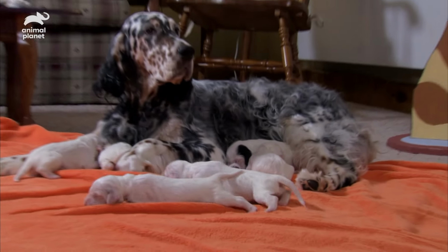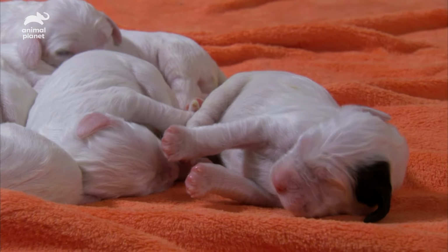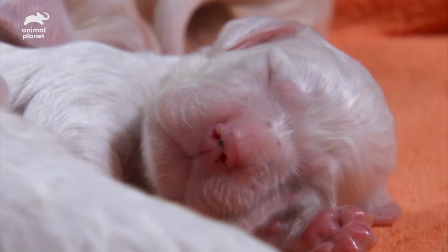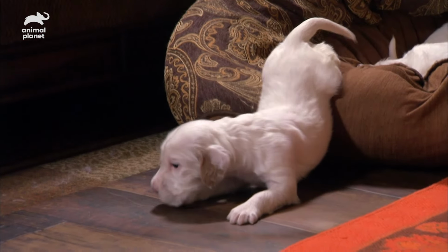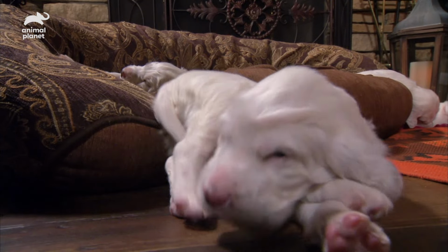Thankfully, to get Mom's attention, there's no need for special performances. For now, all Mom wants is her pups to be safe and sound under her watch. At 3 weeks old, with their eyes and ears now open, there's a whole new world to explore.